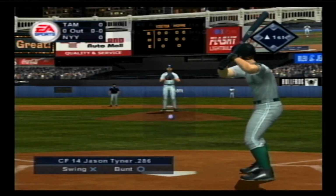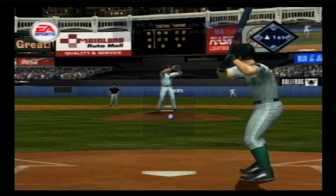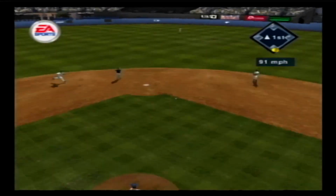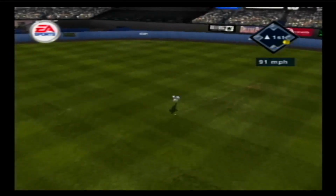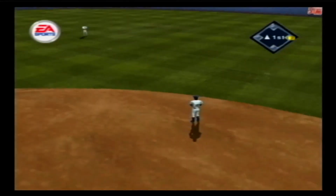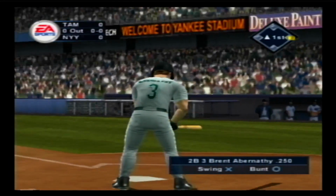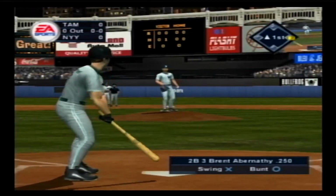Bob, this lefty has a real good breaking ball. Tight spin to it. All right, Harold, this should be an interesting one. Hits it hard and through the middle. He's on with a leadoff single. That's the first hit of the game for Tampa Bay.